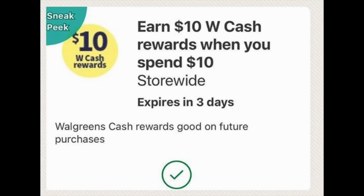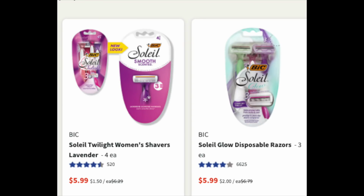Okay, so the first deal that we're going to look at, of course, you need your booster loaded to your store card, so look in your digital coupons folder if you might have this guy. Look through all the folders, you have nothing to lose. But make sure you have it loaded. The first item that we're going to grab is one of these Bic Soleil razors. So any razor that's priced $5.99, part of a sales promotion this week.